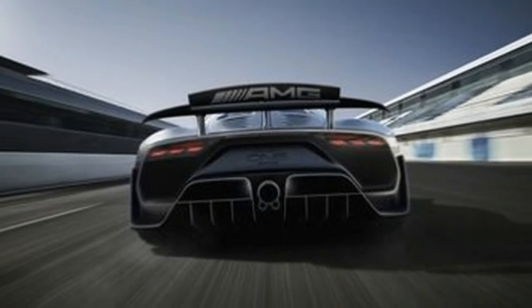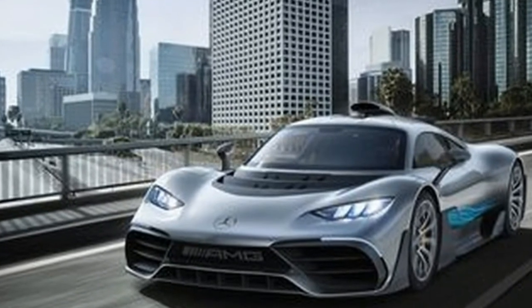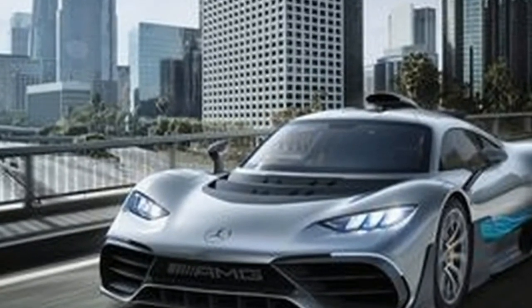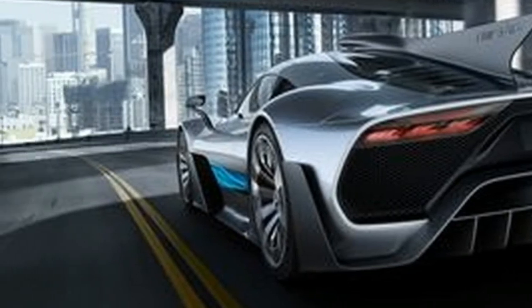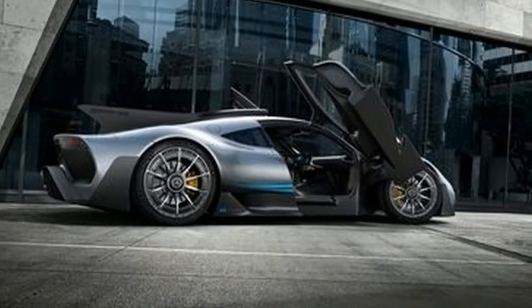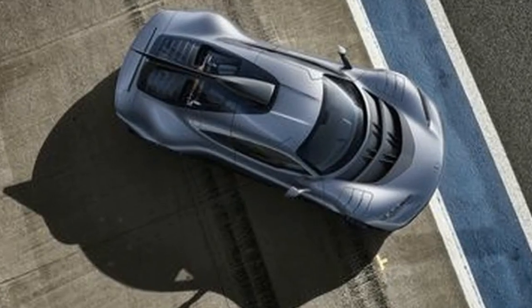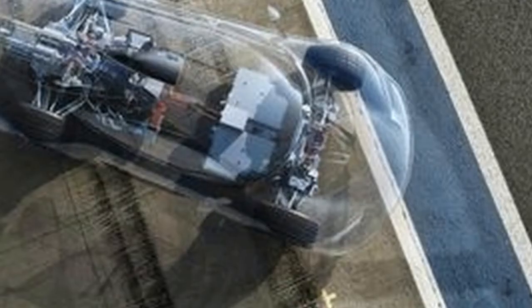They're surrounded by forged aluminum center lock wheels with partial carbon fiber covers designed to improve airflow around the tires while still providing some brake cooling airflow. Meeting the road are bespoke Michelin Pilot Sport Cup 2 tires, 285/35 ZR19s on 10 inch wide wheels in front and 335/30 ZR20s on 12 inches in the back.